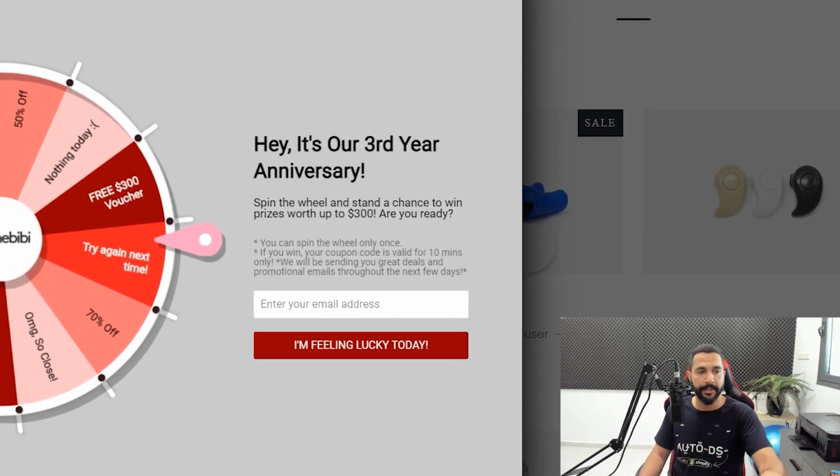This is one of the apps that they are using. So you're entering your email address, then you get to spin the wheel and you get some kind of extra discount on their website. This is a very good technique to get people's email addresses, and then slowly but surely you'll have a whole bunch of email addresses that you can send email marketing to using apps like OmniSend email marketing, which I just showed you a minute ago.